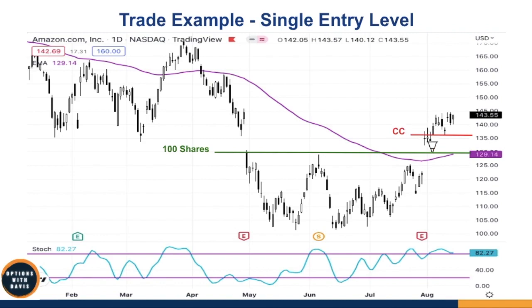If we are assigned on the covered call, that's good, right? Our shares get called away, and then we can sell our cash secured put. Basically, just wait until the stochastics go down again and it becomes oversold, then we can sell our cash secured put. If it doesn't get us called away, it goes back down again, and what we can do is sell another covered call, and then just wait again. So basically this is the single entry level.